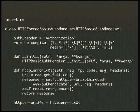So essentially, the way that a lot of libraries work is that if you're explicitly passing in the basic authentication for a request, it'll just send it because you are being explicit. And if you go according to spec, which is what urllib2 does, it will only send it if it gets the proper header back that says, hey, I need authentication, not, hey, I don't know what this is. So we have to write our own forced basic authentication handler.